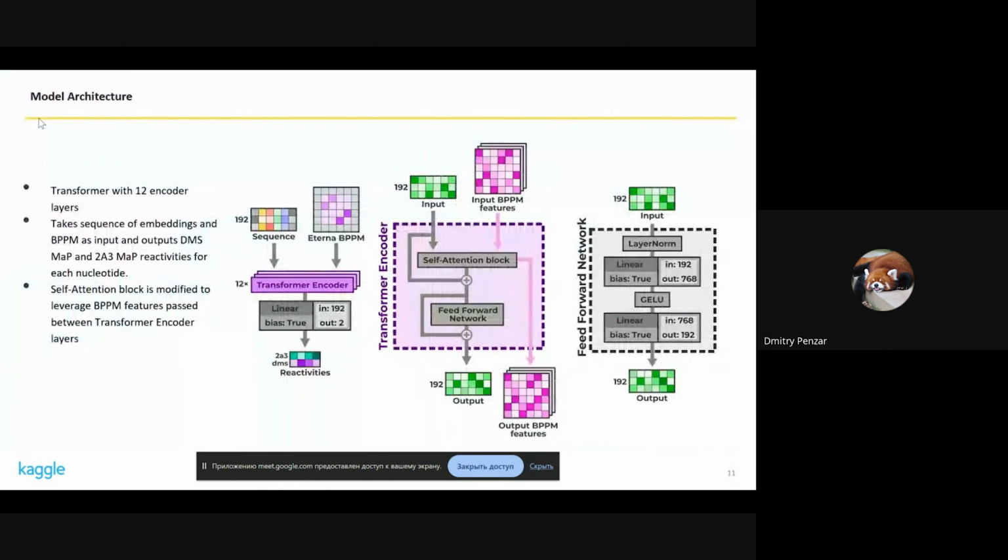Let's go to model architecture. During the competition, we used the vanilla transformer encoder as a backbone for our model. We did experiment with hybrid models, but this didn't result in any performance gains, except the case with Squeezeformer, but we tested it after the competition ended, so we won't talk about it. A model uses the RNA sequence and BPP generated by Turner fold. We additionally modify the transformer encoder block to use base pair probabilities matrices as an additional attention bias to the block.